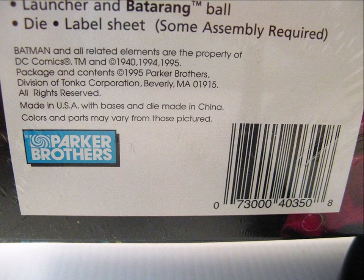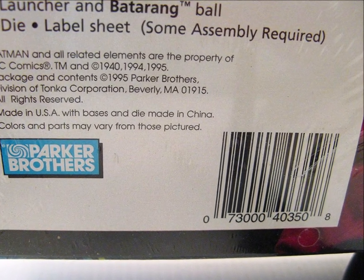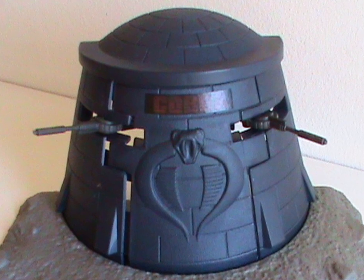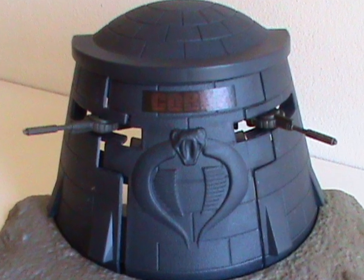And now we come to this toy's biggest flaw, which, ironically enough, is also a play feature. You know how there are toys that say some assembly required on the package? This thing literally has all the assembly required. Not counting the base and guns, the bunker comes in 4 parts you have to put together.